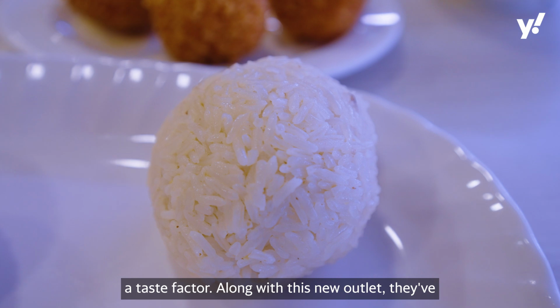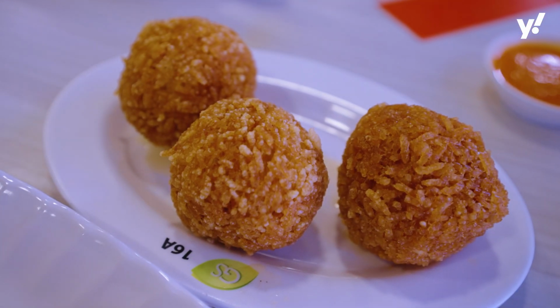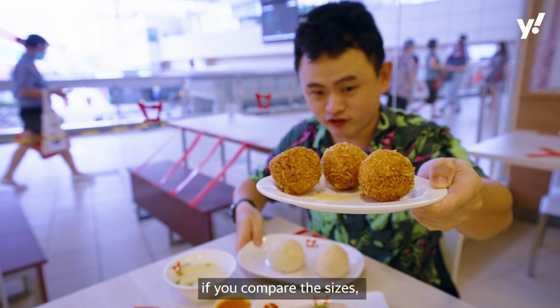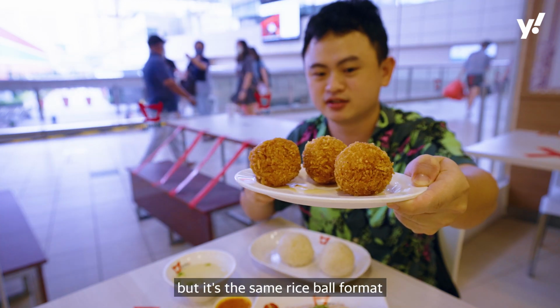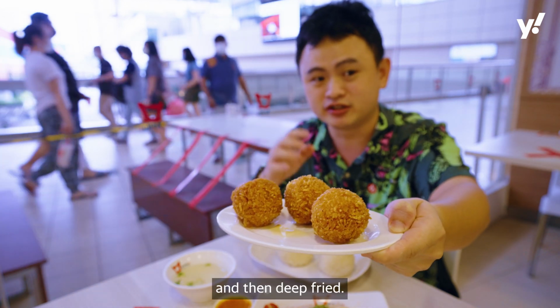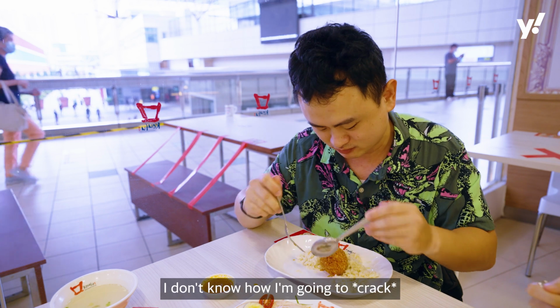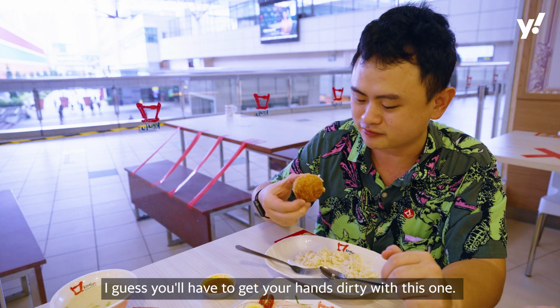Along with this new outlet, they've also introduced a new format to this. It's fried chicken rice balls. Essentially, if you compare the sizes, they are slightly smaller, but it's the same rice ball format and then deep fried. Wow, it's like an armor around it. I don't know how I'm gonna... I guess I have to get my hands dirty with this one.